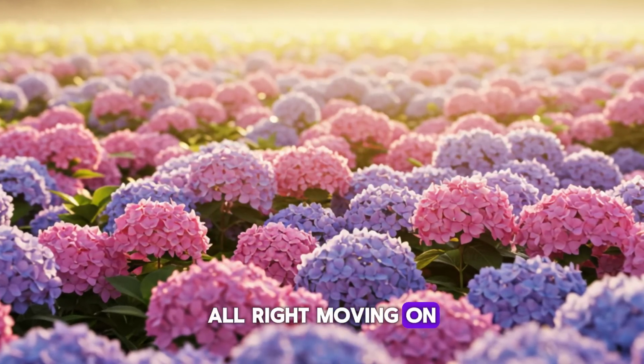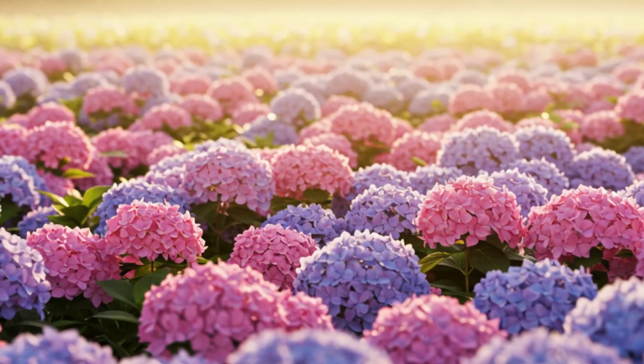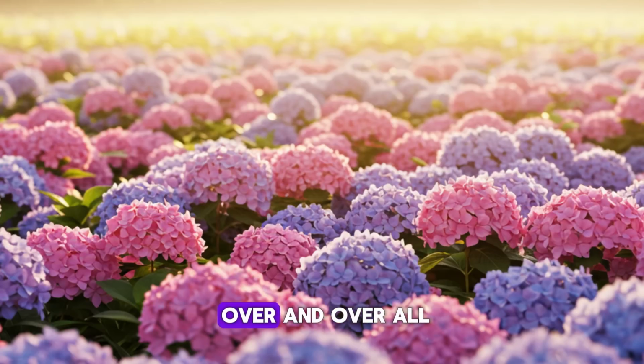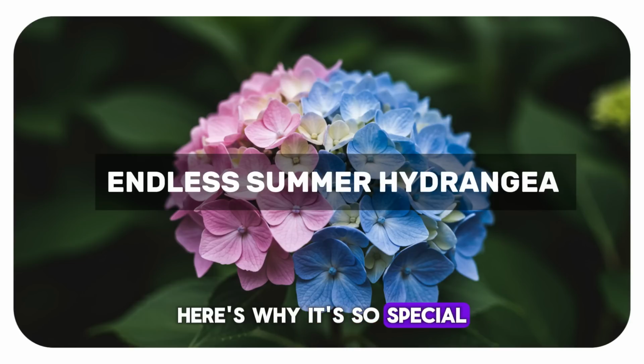All right, moving on to number 4, and this is where things get really exciting. If you've ever wished your hydrangeas would bloom not just once, but over and over all season long, then you're gonna love this next variety. Meet the Endless Summer hydrangea, the plant that completely changed the hydrangea game when it was introduced. Now, here's why it's so special.